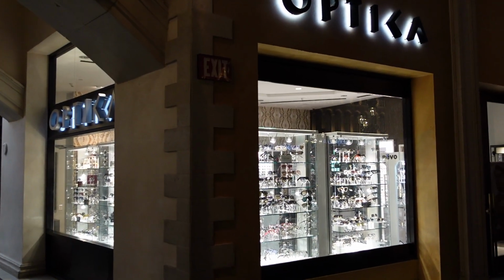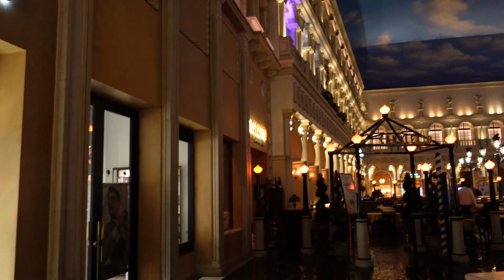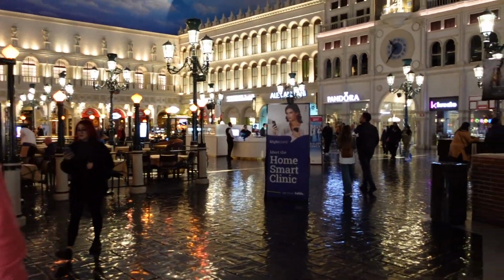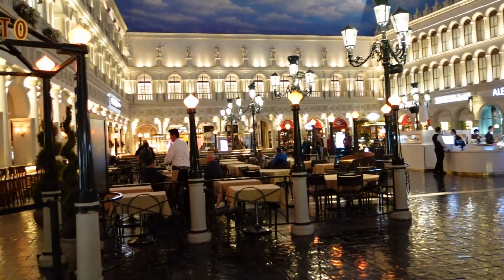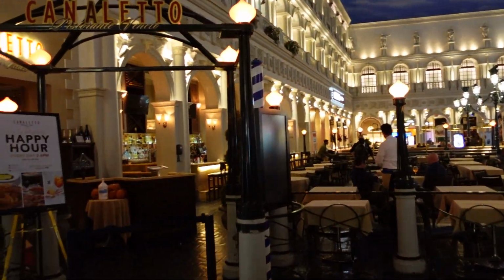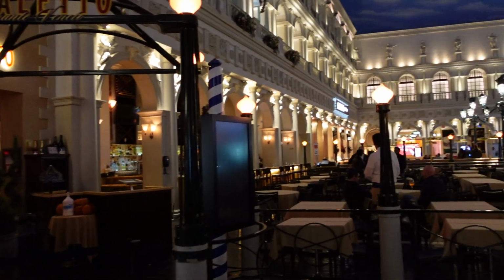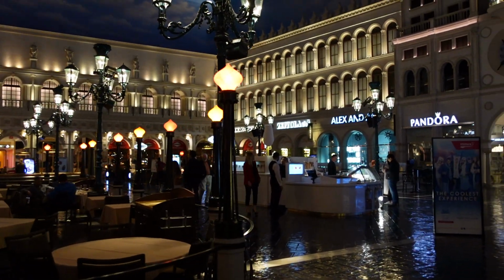The Grand Canal Shops opened along with the Venetian in 1999. The mall, as you can see, has indoor canals where gondolas with singing gondoliers take people around the mall. As you can see, obviously, the mall has a Venetian theme, and there are 91 shops, including retail, dining, and entertainment venues. Some retailers include Ann Taylor, Banana Republic, Sephora, and lots more.